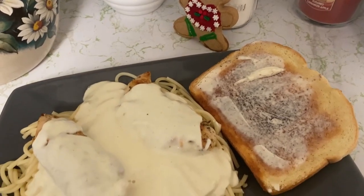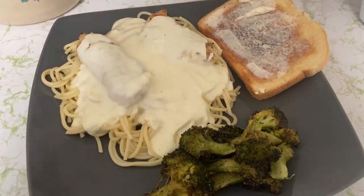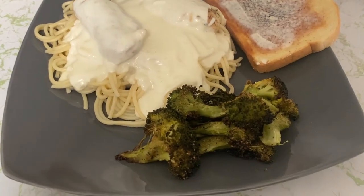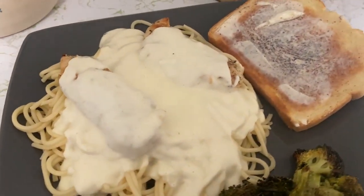I did not have any garlic bread, so I just made some toast and added some butter. This was very simple and very yummy. I had been craving it for a while.